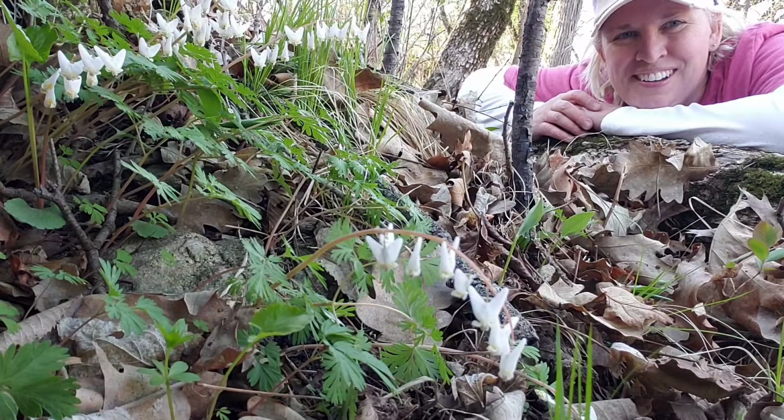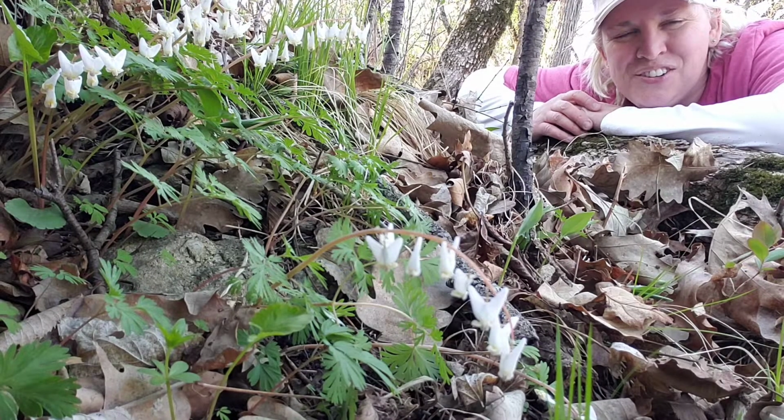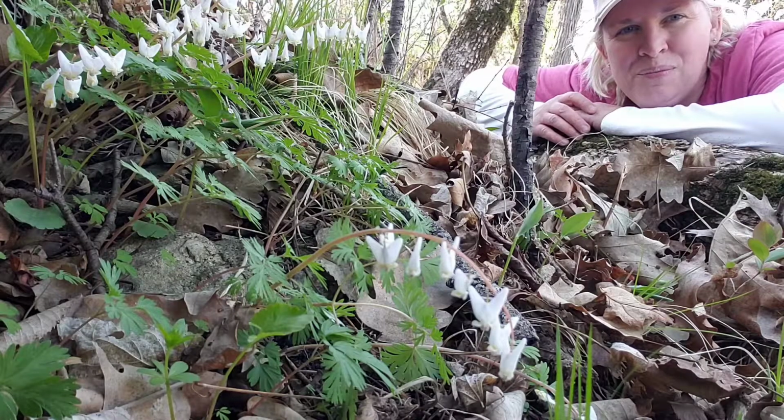I'm a Prairie Girl. Today I am at Lime Creek Nature Center in Cerro Gordo County, northern Iowa. It is the third weekend of April, and I am looking for woodland ephemerals.